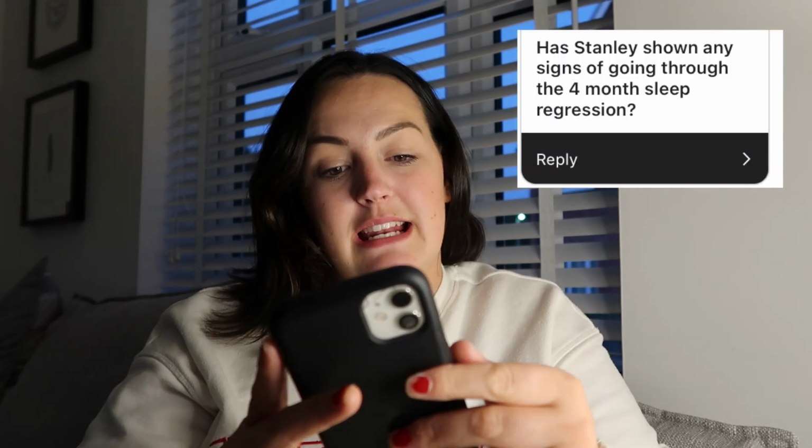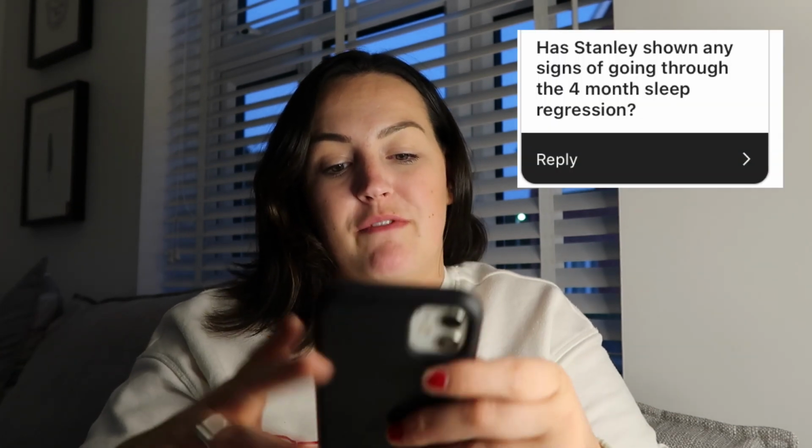The question is, has Stanley shown any signs of going through the 4-month sleep regression? No, not yet, and if I'm honest, I'm scared about this. I really don't want it to happen. He's such a good sleeper. We're so lucky. I'm just so petrified that it's going to happen, but if it does, it does.